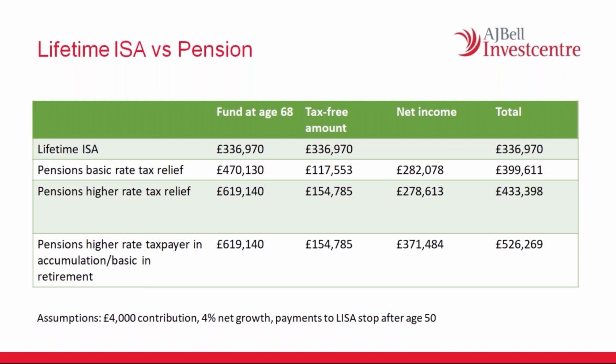Pensions, basic rate tax relief, you're getting the same government top-up, but you're funding it for a longer period, so you end up with a bigger fund. But only 25% of it is tax-free. The rest is taxed as income. So you end up with roughly about £400,000.